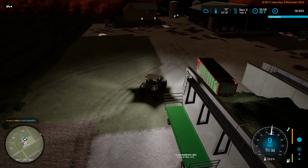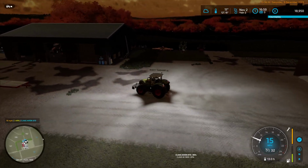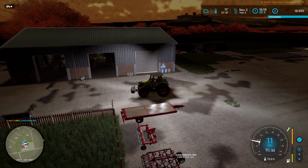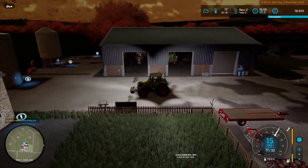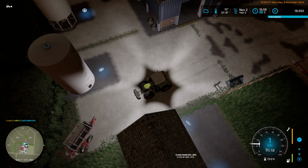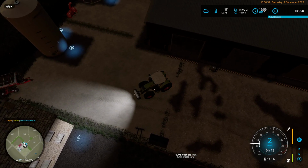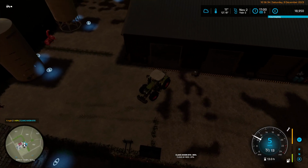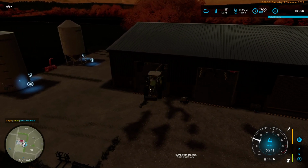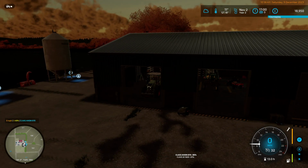But that's an interesting conundrum. I need the weight on the front in order to be able to keep the front wheels down and push the load up the hill. But then I don't want the weight, because it grounds out against the floor when we get too far up the hill.